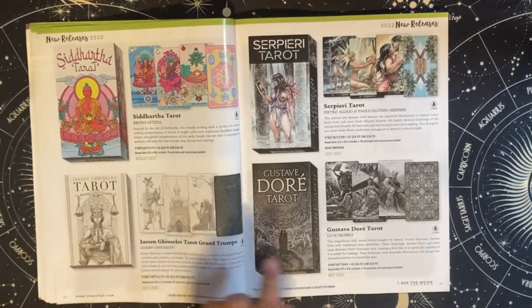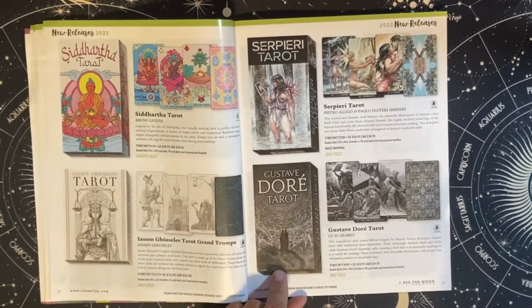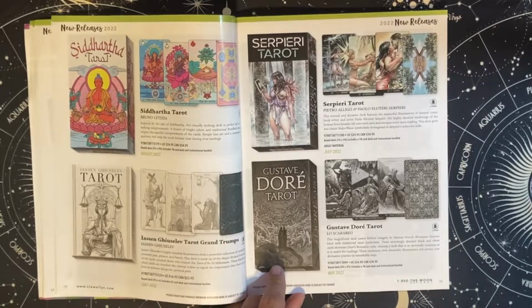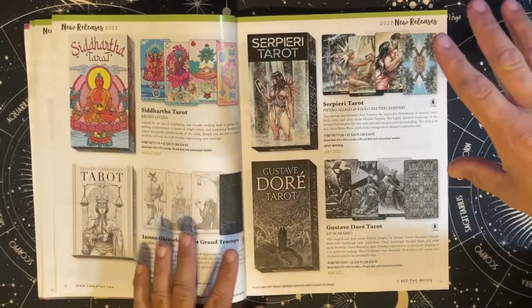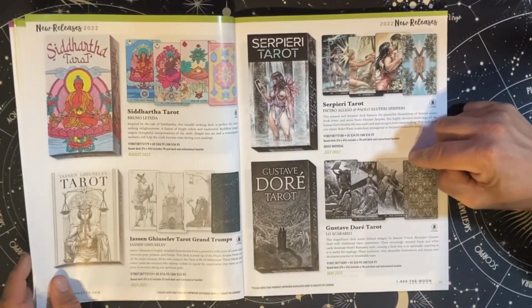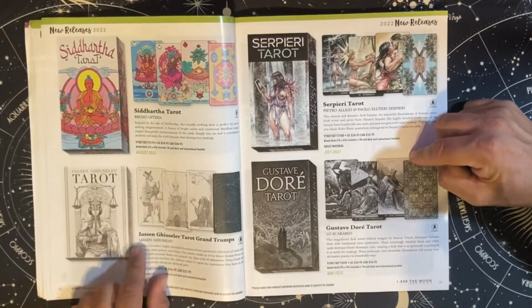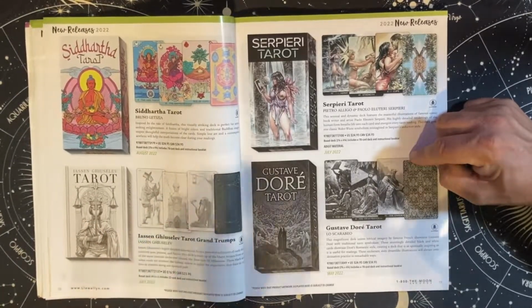So, this Gustave Doré is a black and white deck I'm looking at. It looks a little too detailed, which I would never say for black and white. I think about something a little bit more stark and contrasty.